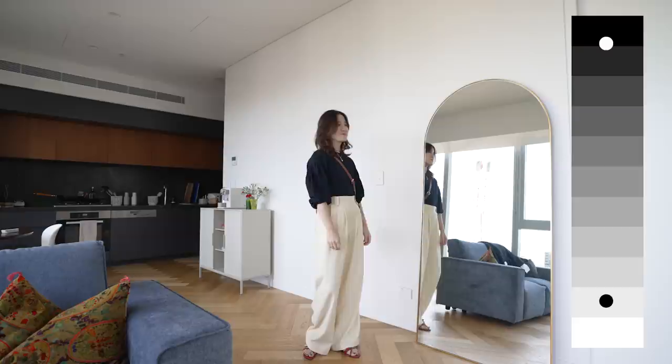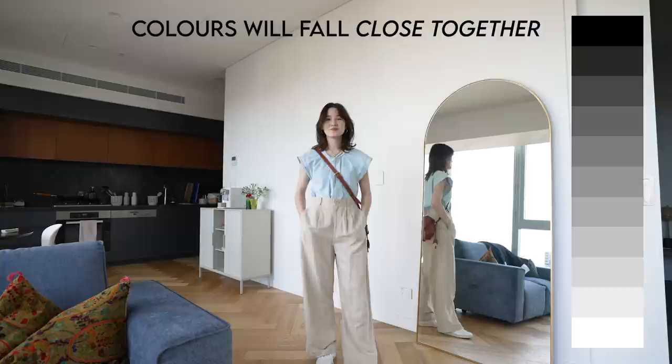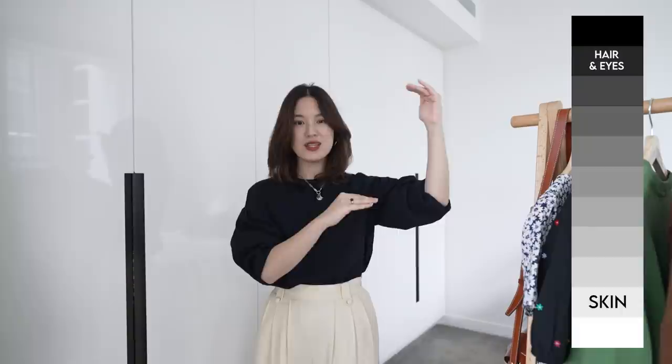On the other hand, in a low contrast look, both of your colors might fall in the middle section of the scale. The reason I've been going for high contrast as opposed to low contrast is because of my color analysis, and we figured out that I have very fair skin, so my skin's about a 2, and then in terms of my hair and my eye color, they're quite dark and they go up to pretty much a 9. So between 2 and 9, there's a lot of contrast, and my clothing should try and replicate that for the most flattering effect.